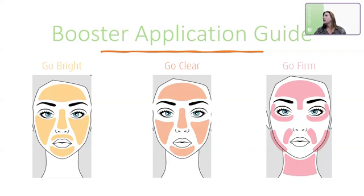Does Go Bright help with darkened skin after giving childbirth? Go Bright is designed to work with the melanin production in your skin. So, any of those dark spots that would be caused by excessive melanin production, then there could definitely be some benefit there. Neck area would be the Go Firm for sure.